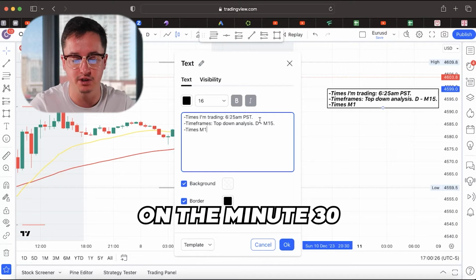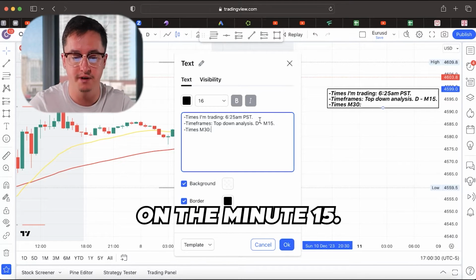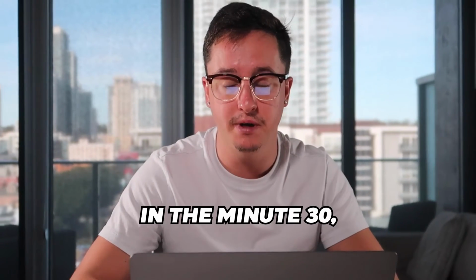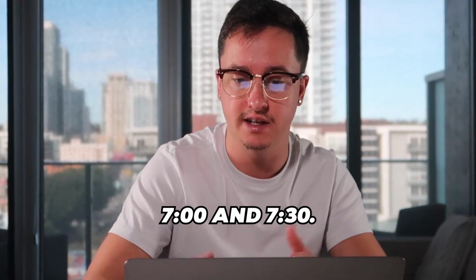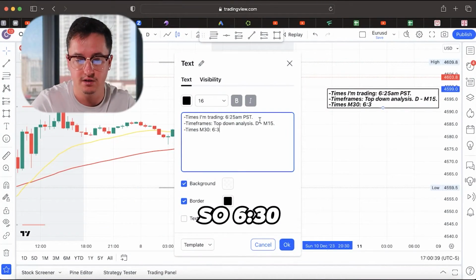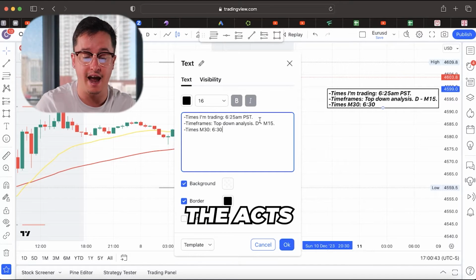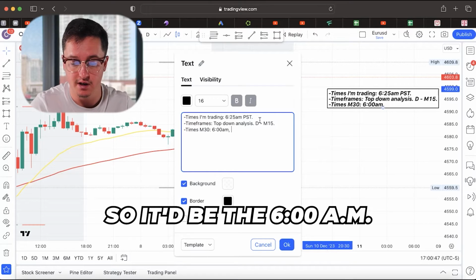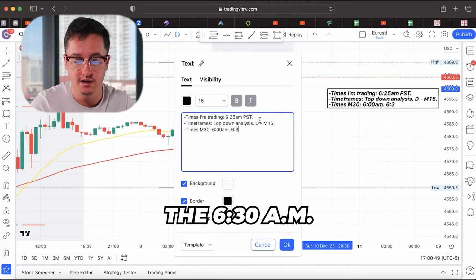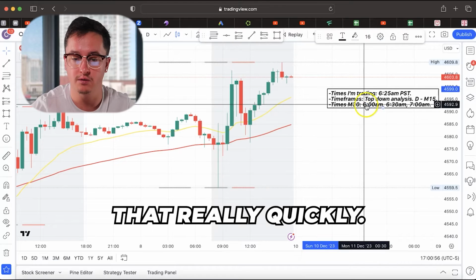Now the times, this is going to be super important. So let's go over the times on the minute 30 time frame first, and then we'll go over the times on the minute 15. So the times on the minute 30, I like to look at 6:30, 7, and 7:30. Realistically, let me write down the candles. It would be the exact candles that we would look at. So it'd be the 6 a.m., then the 6:30 a.m., and then the 7 a.m. candle.